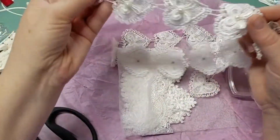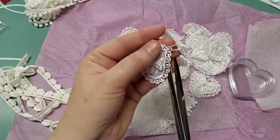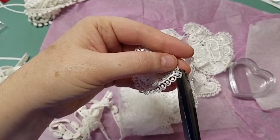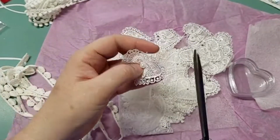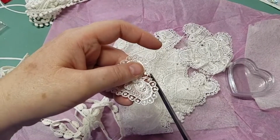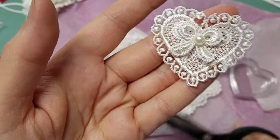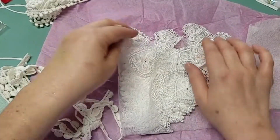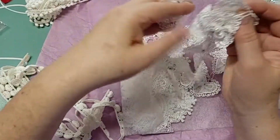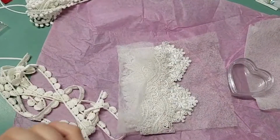All you have to do is, of course, you might want to take some smaller scissors. You just take your scissors and I go really close and I just snip that off. And then you have the one, and then we'll cut off those little, I call them the little tails that are holding it together. You just snip that off, and there you go. You've got one applique. So look how many you get, and then when you snip it apart, it's one little individual thing. So this really goes a long ways when you're making projects.